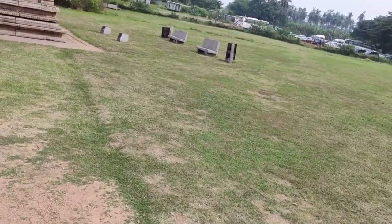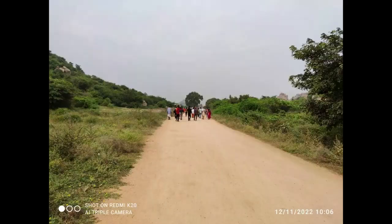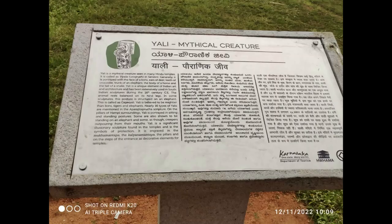So this is a Gejala mandap or the Utsav mandap. It has some raised platform in the center where the deity was kept and then worshipped. Then as you proceed further, you see Kudre Gumbe Mandapa. Basically, it's a Vishnu temple, not functional right now. But the pillars of this temple are all in the shape of horses, and then the Yali, the mythical creature. So that's why it's named Kudre Gumbe Mandapa.